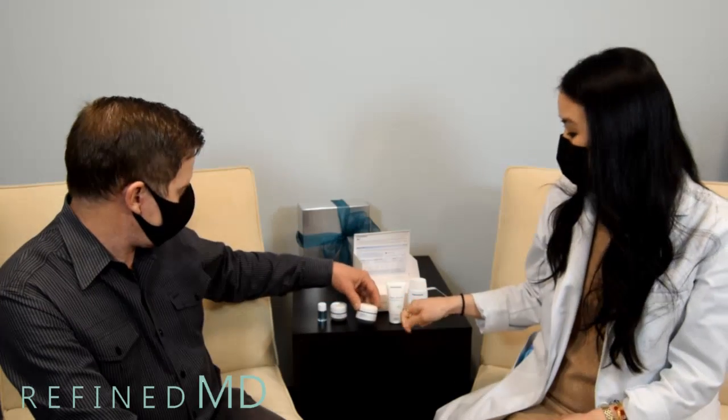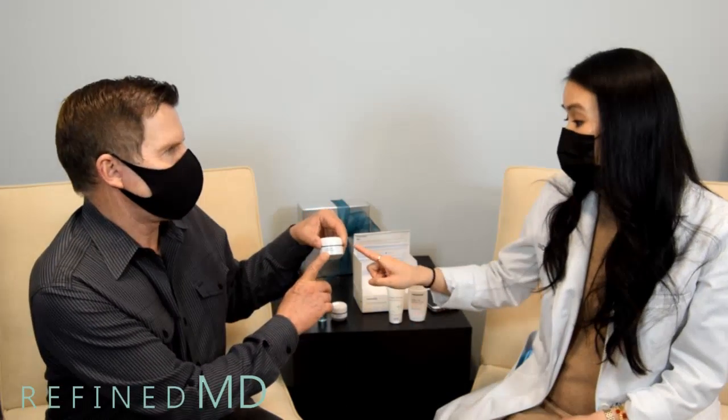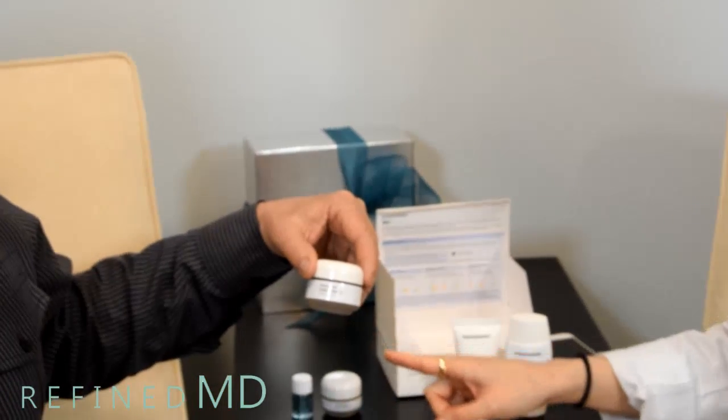So with the Cosmelan 2, you really don't need a lot. A little bit goes a long way. So how long would this last? If you use it judiciously, it can last up to a few months. So really a pea-sized amount should cover the full face, but you can also just spot treat as well.